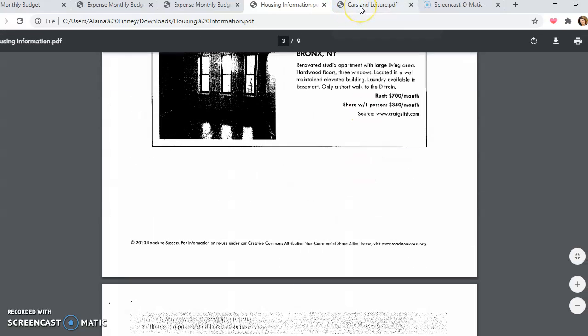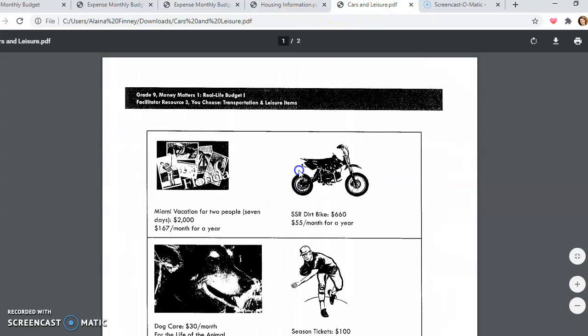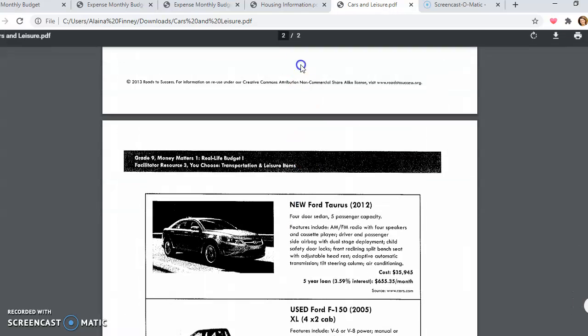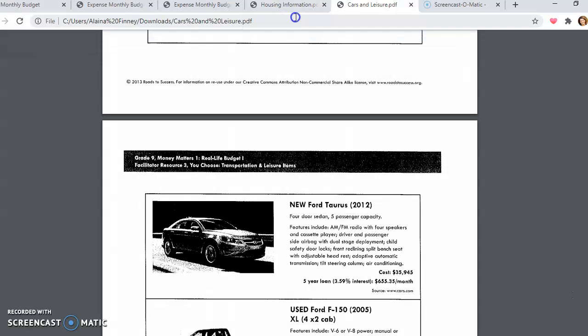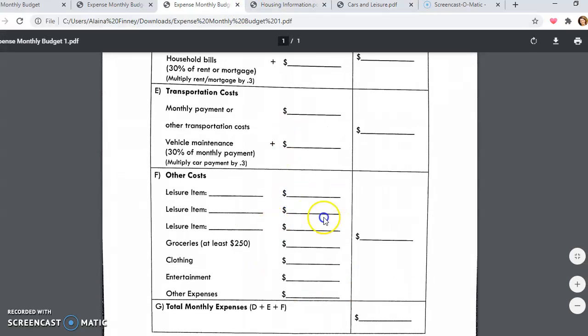And then if you will remember, you will add that right here to your housing costs, and then it goes to transportation. And I have uploaded some transportation stuff here, as well as there is some at the top of the housing information PDF. When I scanned those documents, I had already printed it once, and so I didn't want to waste paper by making more copies. So I kind of ran those together. So you'll pick your car and some leisurely activities, and you will put it here.